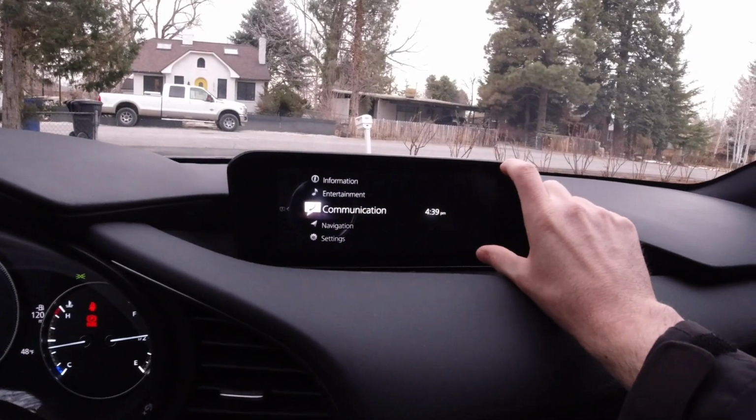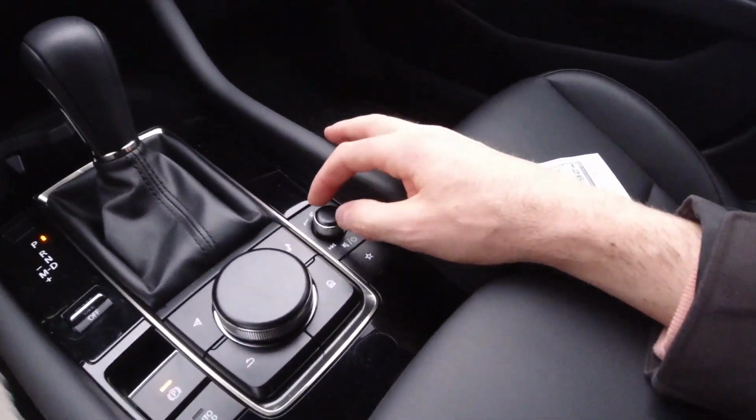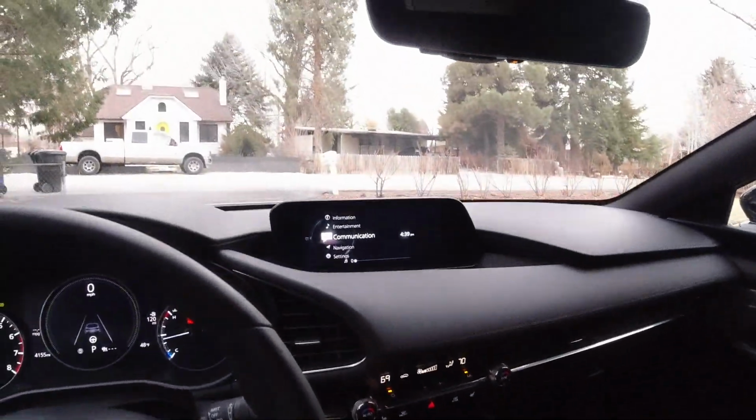It's a wide screen, not the biggest. It sits back pretty far. Volume controls are right here. Again, kind of nice. You're not reaching, you can just drive along with your hand right here and control everything you need.